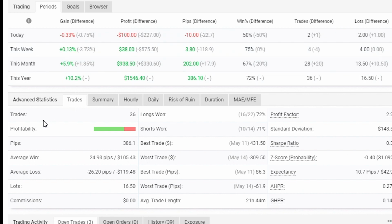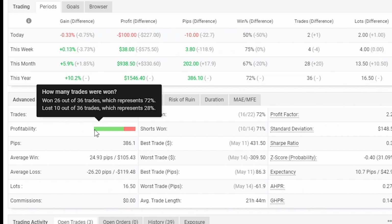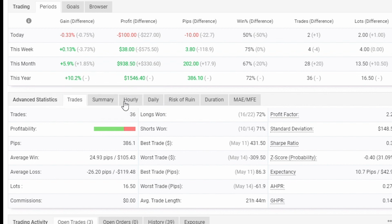Pramod has a total of 36 trades. Out of those 36 trades, he was successful 26 times, which represents 72%. And he lost only 10 trades out of 36, which represents 28%. So Pramod is 72% effective with his strategy. Looking at the pairs traded, it's very interesting to see how he achieved 10%.